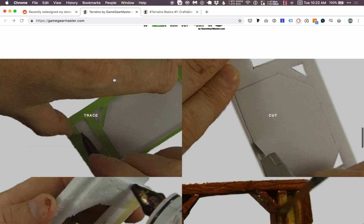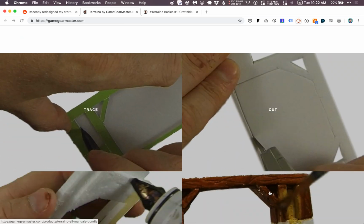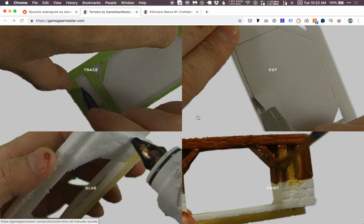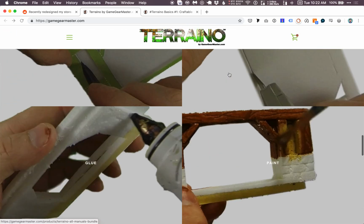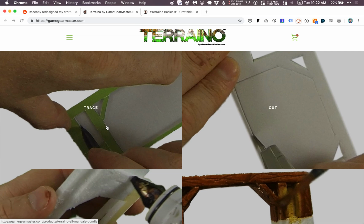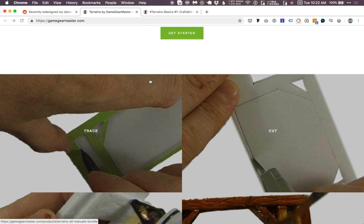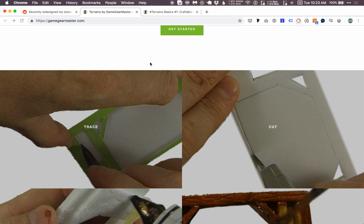So I do like this: artistic talent not required. This helps take away some of that fear from people of like, hey, I'm not crafty enough, that sort of thing. But I want to know more about the steps and the stages and the requirements around what it's going to take to go from purchasing your product to playing the game. That way, you won't have people who end up purchasing your product and then are disappointed and come back to you asking for a refund, or leave bad reviews.